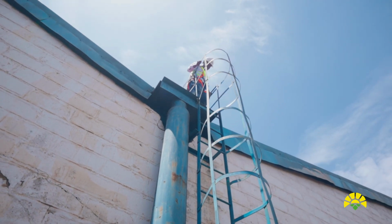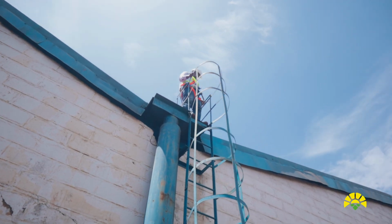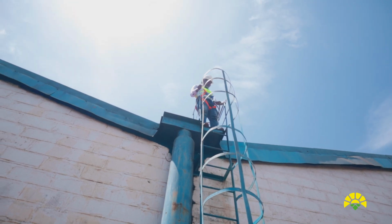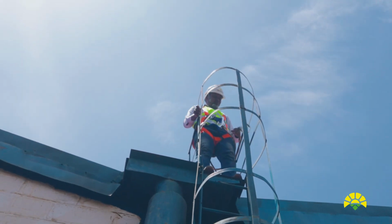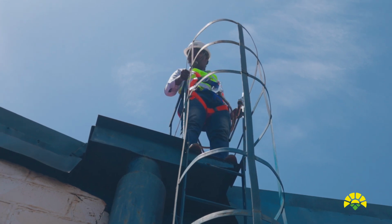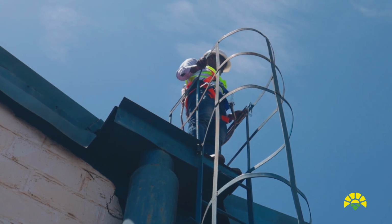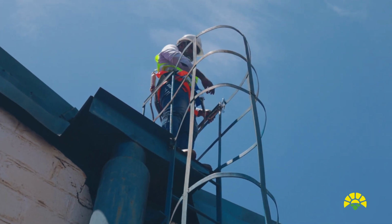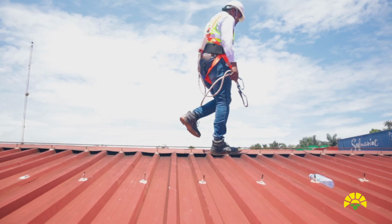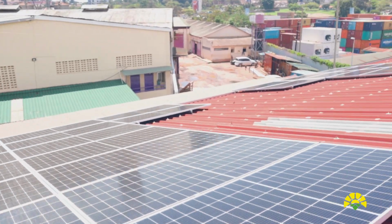Here is my point. So when I arrive here, I have to make sure I'm safe before I continue. And this is the only way. So I use my safety harness to make sure if I have a fall or slip, I'm safe. At a height beyond 1.9 meters, I must put on a safety harness. Let's continue and see how the panels now look.